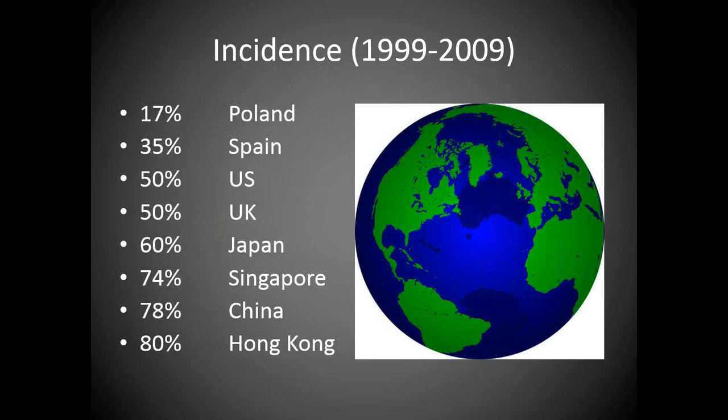We know the incidence of myopia in the Western world is moderate in some developed nations in Europe, but is fairly significant in North America, and certainly in Asia it's considered an epidemic, up to 80% in Hong Kong. In other words, 80% of children have myopia in Hong Kong today. China's very close at 78% based on recent studies, and you can see throughout Asia it's fairly high.